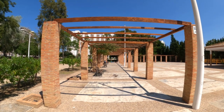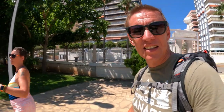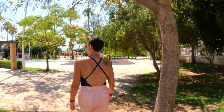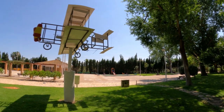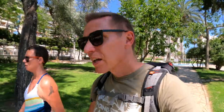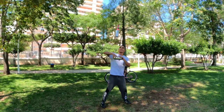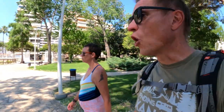I lied. Because I said we'd see them at the car or at the beach. However, what we have stumbled across here is a rather pretty park on the way back to the car. This is lovely. Apparently you can do anything in this park, including, if I'm right in what I'm seeing, practice mixing cocktails.